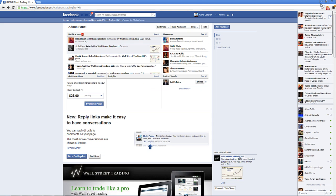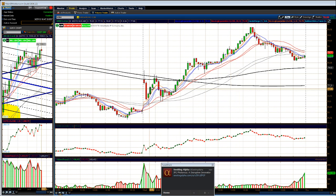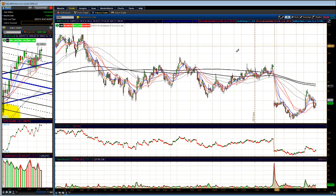And if you take a look at the 5-minute chart, again, this is our Facebook page, guys, Wall Street Trading. Go check it out and like the page. This thing pushed all the way to 79.75. And I sold the last piece at 77, 78. In any case, nice trade in the room. Hope you guys were able to catch some of this action if you follow us on Twitter and on the Facebook page.